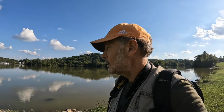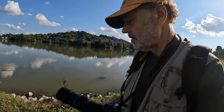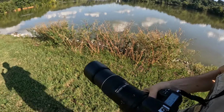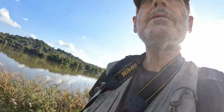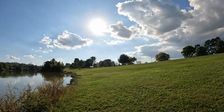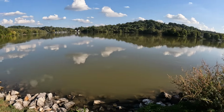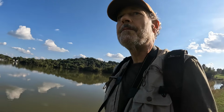We are out here today on Fort Loudon. Try to do a little video today, just out here playing around with some camera stuff. Got my old trusty Nikkor 300 millimeter, got my D300s, and we're out here on the greater Fort Loudon reservoir, just kind of scoping things out for the fishing and the photography.